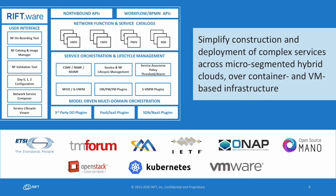Riftware is built on an ETSI NFV management and orchestration core, sandwiched between service-oriented, runtime-focused automation at the top and infrastructure-facing plugins at the bottom. Built according to industry standards such as ETSI NFV, TM Forum, MEF, OSM, and ONAP, Riftware is equally at home dealing with service provider network functions or enterprise applications, from 5G functions such as CU, DU, UDSF, or NSSF, to Kafka, Grafana, or MongoDB.